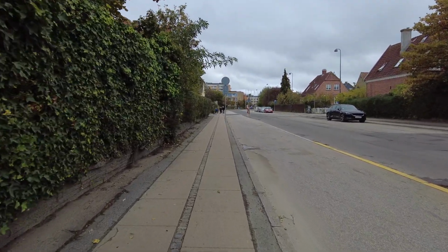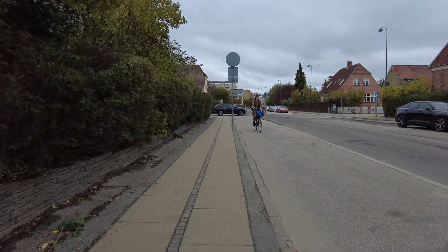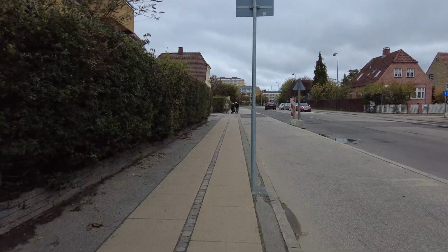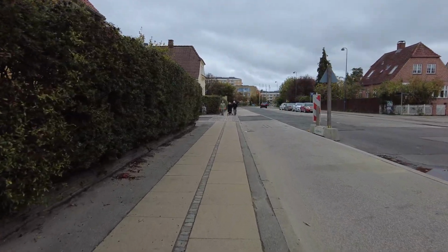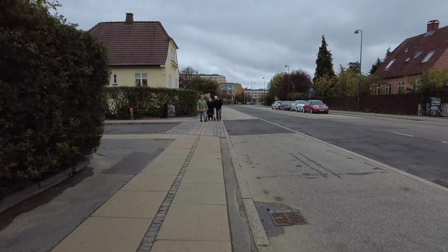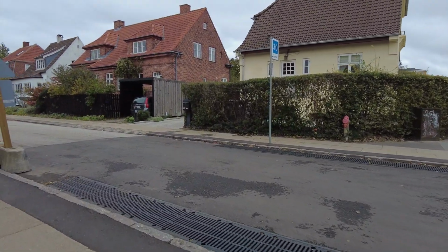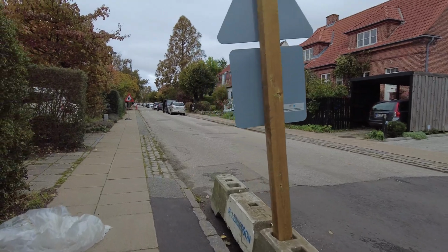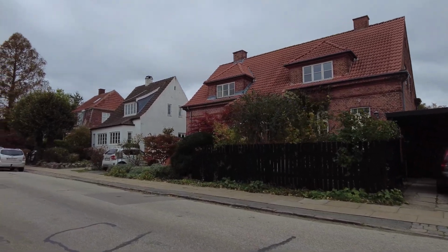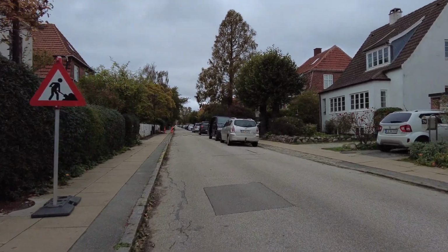Not too many years ago, I guess this was considered a suburb. But I think the city is growing, so I think you have to go a little bit further out for it to be considered a suburb. But we are on the outskirts, any way you want to cut it. And if you do want a townhouse or something like this in Copenhagen, even though we are on the outskirts, believe you me, it's gonna cost you a pretty penny.